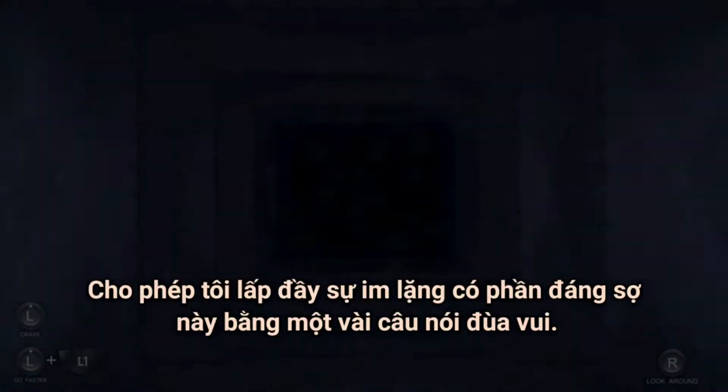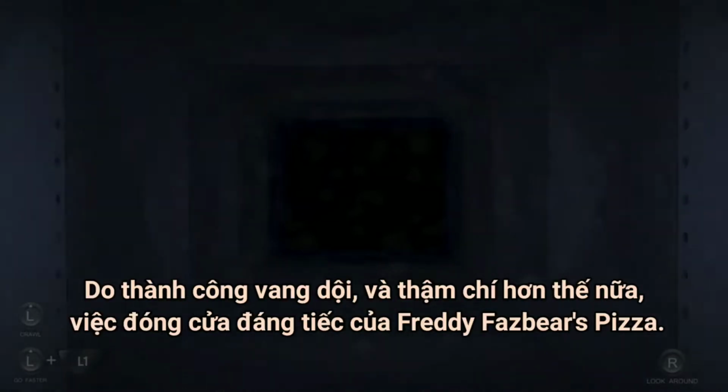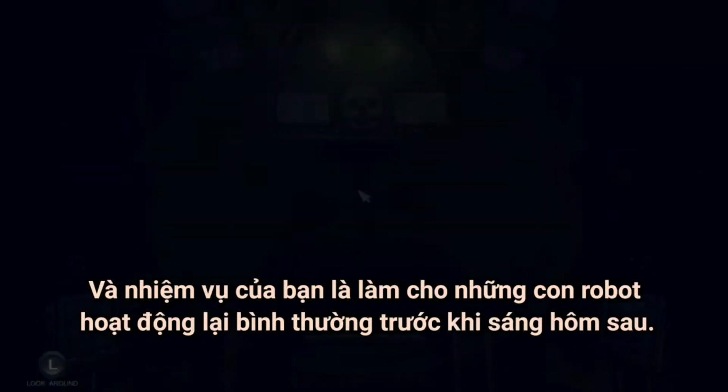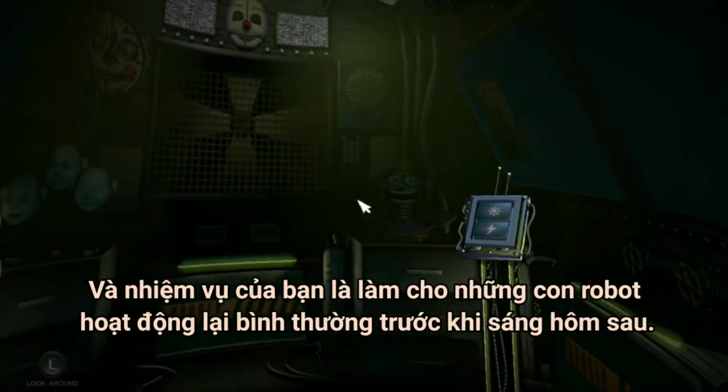Allow me to fill this somewhat frightening silence with some light-hearted banter. Due to the massive success, and even more so the unfortunate closing of Freddy Fazbear's Pizza, it was clear that the stage was set, no pun intended, for another contender in children's entertainment. Unlike most entertainment venues, our robotic entertainers are rented out for private parties during the day. And it's your job to get the robots back in proper working order before the following morning.